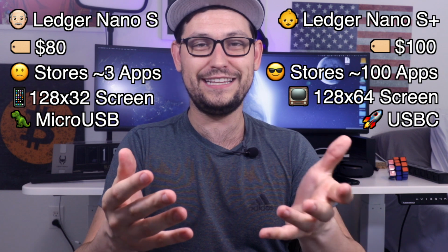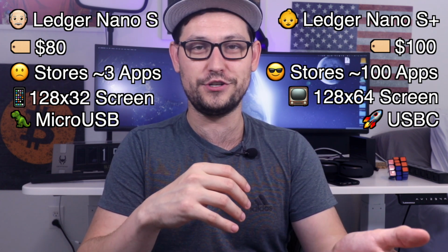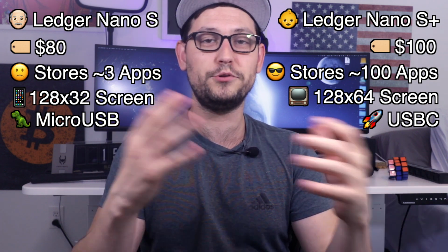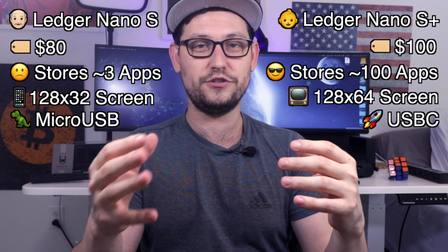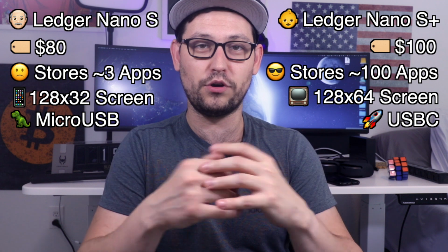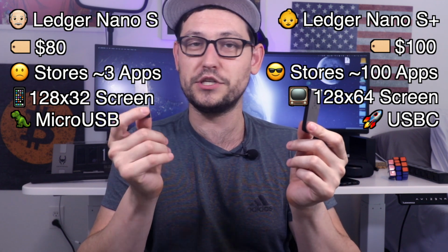So in my opinion, that micro USB, USB-C situation is reason enough to opt for the new version of the wallet. And overall, you're getting a lot more value, in my opinion: the ability to store up to 100 cryptocurrency tokens on a wallet versus up to 6, but really in practice, I was only able to get around 4 on there. So for just $20, the new S Plus is a really big upgrade over this old S model.